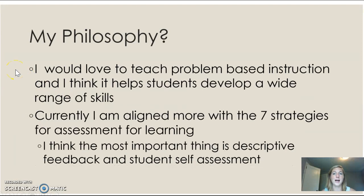So my philosophy, I really would love to teach problem-based instruction and problem-based learning in a math classroom, but I feel like I currently am aligned a little bit more with the 7 strategies for assessment for learning in my classroom because I focus a lot on formative instruction and formative assessment before the summative assessments in my class.